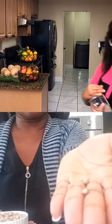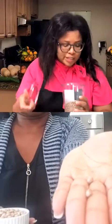It is pigeon peas, or gandules, or Gungo or Congo peas, depending on where you're from. It's very popular in the Caribbean. Can you show her what yours look like? I'm using the green one. The one I have is the brownish-grayish color one. This is the dry one. Oh, she has the same. Oh, good, yours is the same as well?